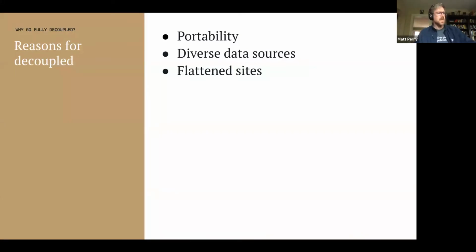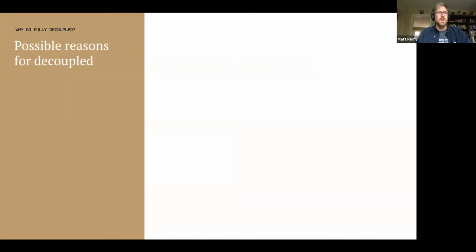So these three, this isn't an exhaustive list, but these are three considerations that are usually pretty strong arguments for going decoupled. So next, there are a couple of reasons I want to cover that are possible indicators that you and your team might be a good candidate for a decoupled architecture. These can go either way depending on the circumstances, but they're very common, and so I wanted to mention them and just discuss them briefly.